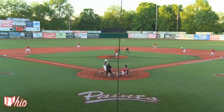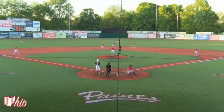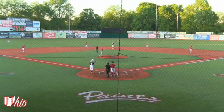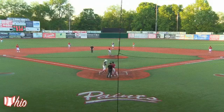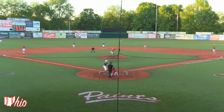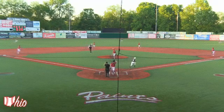Next pitch, way outside. Runner's going to go. And he's going to be safe underneath that tag. Throw was just a little high, couldn't get it down in time. Dylan sits at a full count now with the go-ahead run with 1 out sitting on second. So we go to a payoff pitch. There it is. Swing, hit to center field.